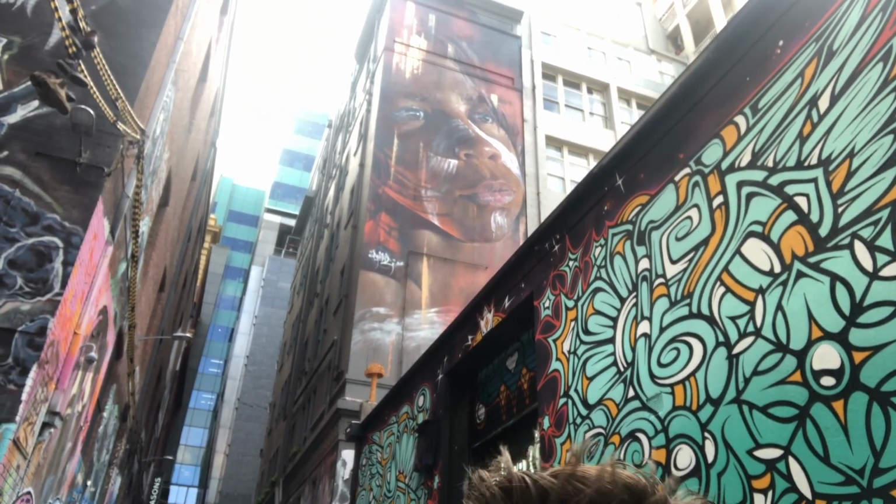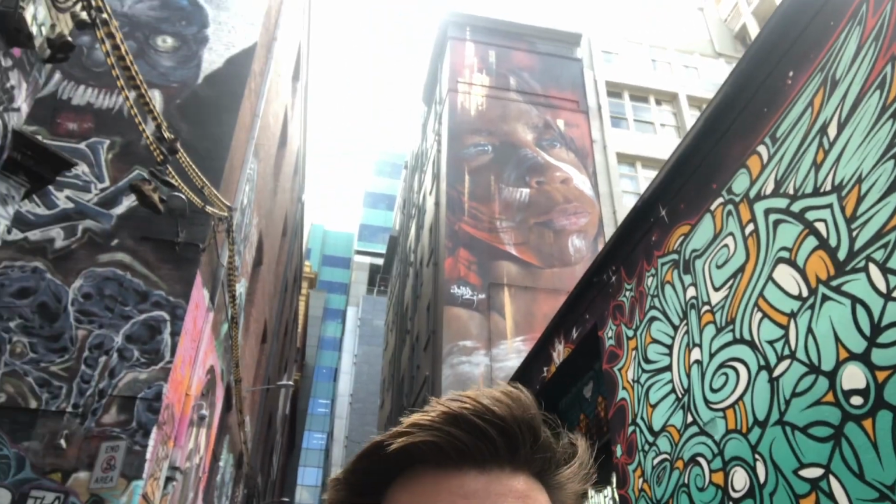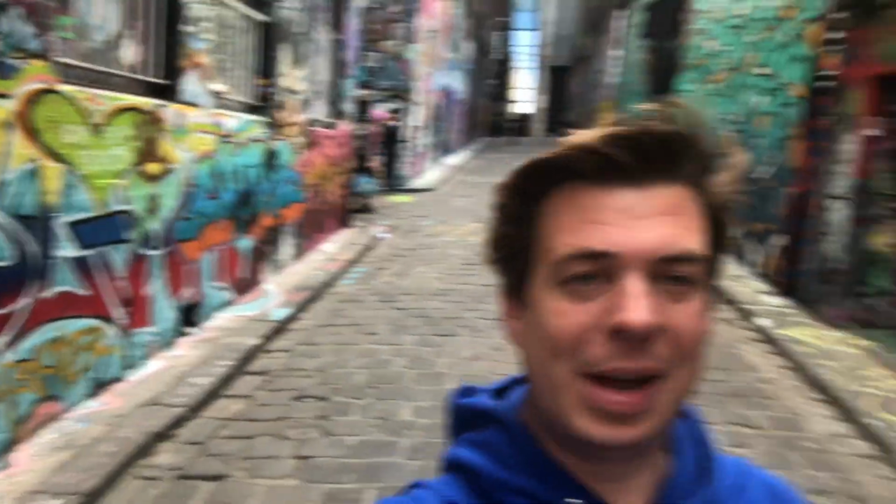Now that is a sacred meeting place for the Wurundjeri people. There is even a skyline reflected in the eyes of that child. Those eyes took Adnate, or Matt, about half a day to do. There's an incredible amount of detail in those eyes, reflecting this kind of modern city of Melbourne, while at the same time recognizing our Indigenous roots. So yeah, quite an incredible piece. Yeah, it's an incredible piece. It's definitely worth coming down to.